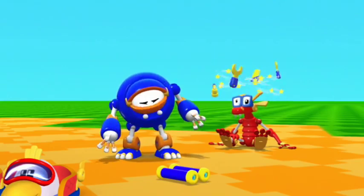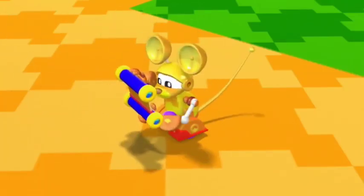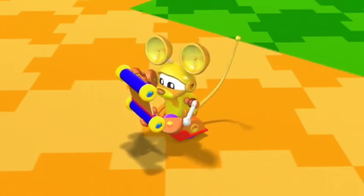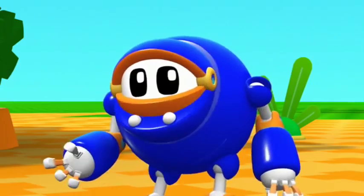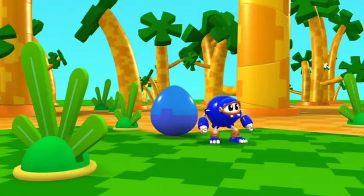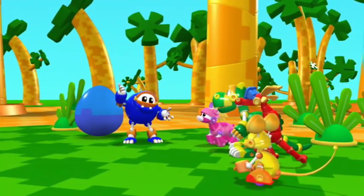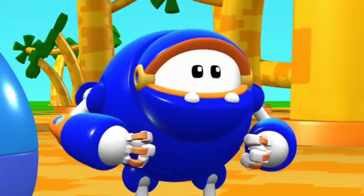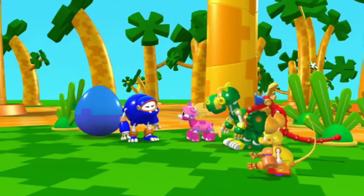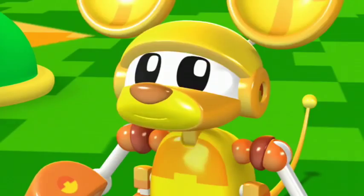Hey, that might be a clue. You don't say. This one says, "Sit on and hatch something big and blue, and inside you will find your next clue." Sit on and hatch something big and blue. I don't see anything big and blue around here. Wait a minute. I found something big and blue. Me! But how can I hatch myself? Not you, Sasquatch. That big blue egg. Oh, that might be easier to hatch.